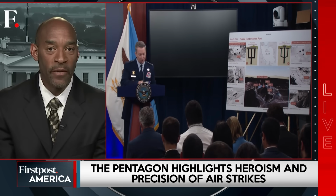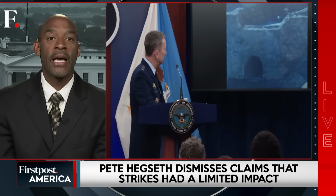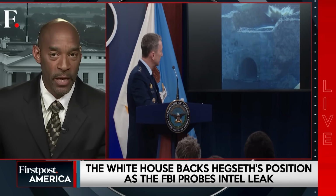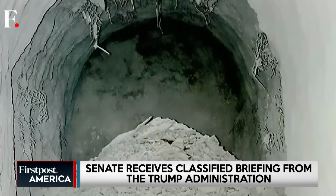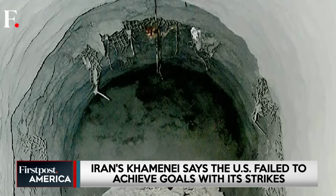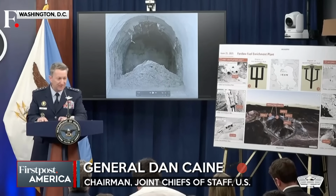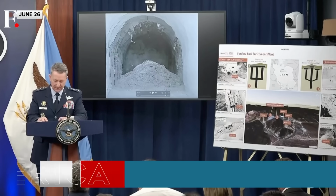The bombs targeted ventilation shafts at Fordow with successive strikes to penetrate concrete caps and reach the underground mission space where centrifuges were located. Unlike a normal surface bomb, you won't see an impact crater because they're designed to deeply bury and then function. I know there's been a lot of questions about that. All 6 weapons at each vent at Fordow went exactly where they were intended to go.